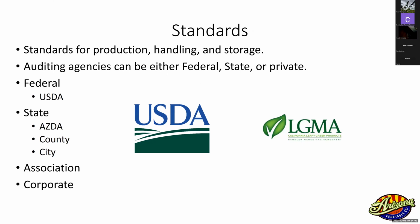There's standards that we are going to be subject to that are going to be both public and private. Public being USDA, AZDA, stuff like that, your local county, town, whatever. And then there's going to be private ones like the associations, which you may be subject to if you happen to be a larger grower. That's generally not us.